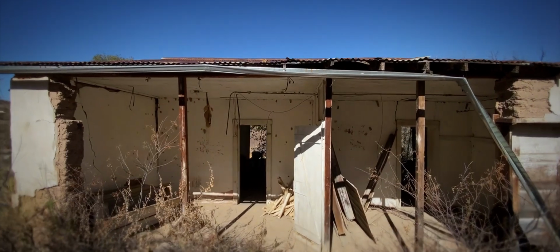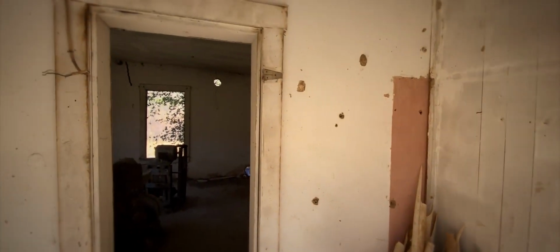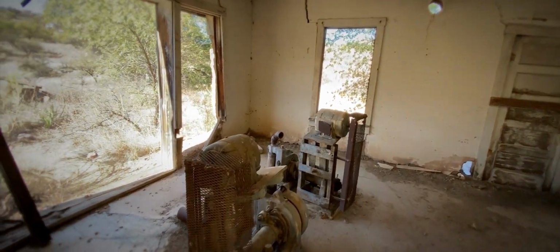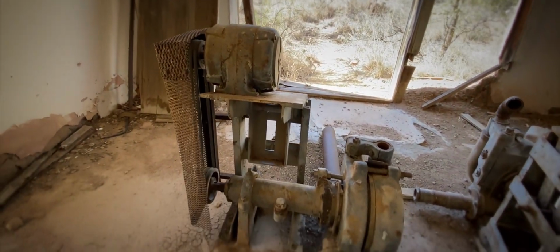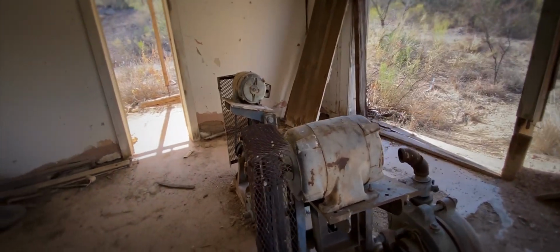I've seen this building. That door caught my eye. I'll try to get to the other side, get the camera out of there. It's still in really good shape. A lot of the woodwork in here is. Oh, we've got some machinery. Don't know what those are.